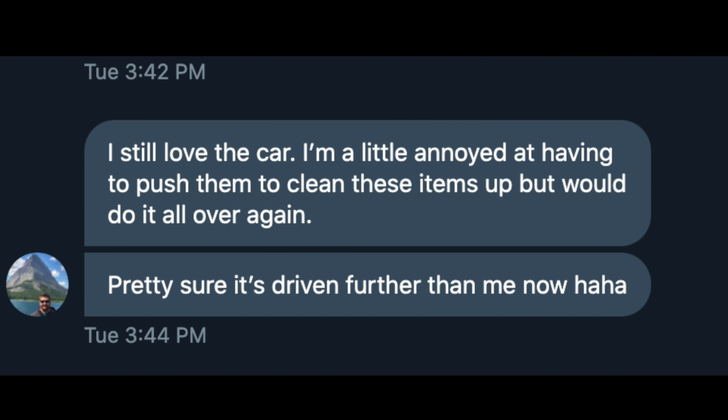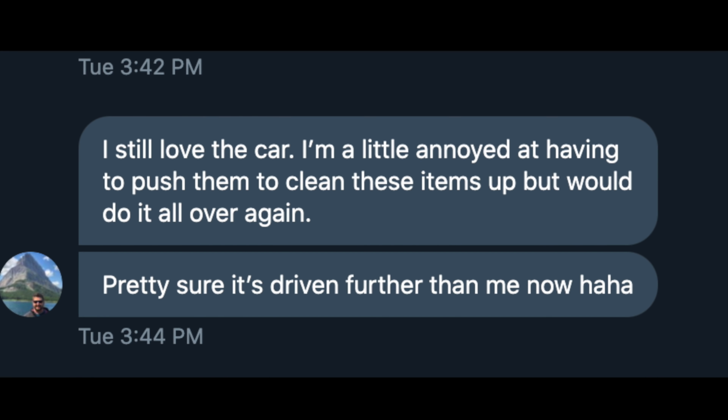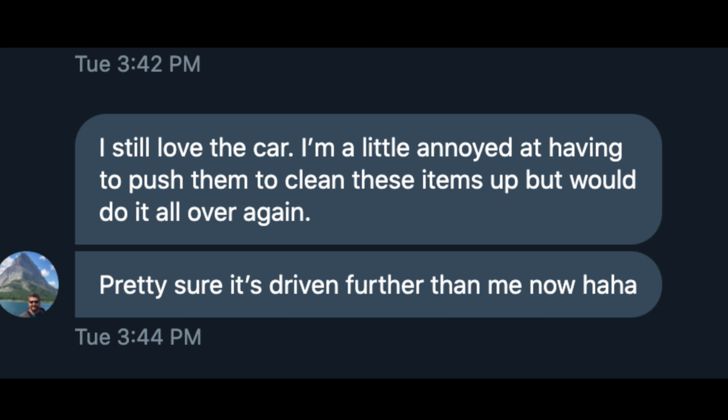So Marshall had 3 separate appointments for this issue, and when I asked how he likes the car now, he said, quote, "I still love the car. I'm a little annoyed at having to push them to clean these items up, but would do it all over again. Pretty sure it's driven further than me now." Next up is Darren Workman.